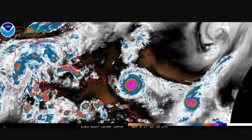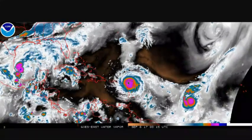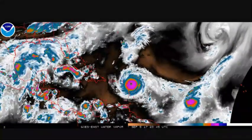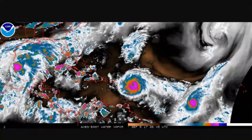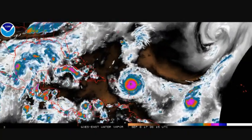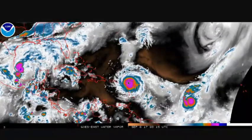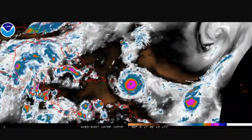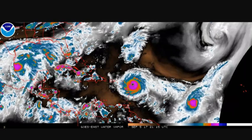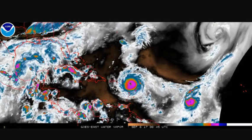Jose is going to be tied somewhat to whatever Irma does. And I think what's going to happen is it may get to someplace north of the Leeward Islands and then just stall for a few days as it waits for Irma to play out. So the future of Jose is rather uncertain and could evolve into something bizarre in the longer term. So we have to alert ourselves for that possibility.